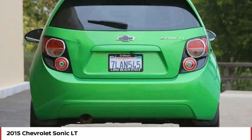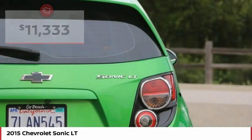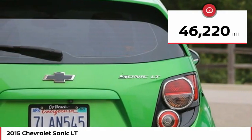So where's the sweet spot? Behind the wheel, and is priced below $15,000. This vehicle has less than 50,000 miles.